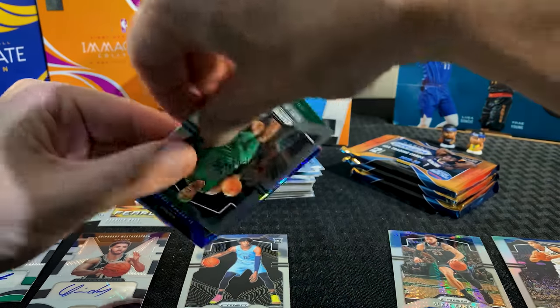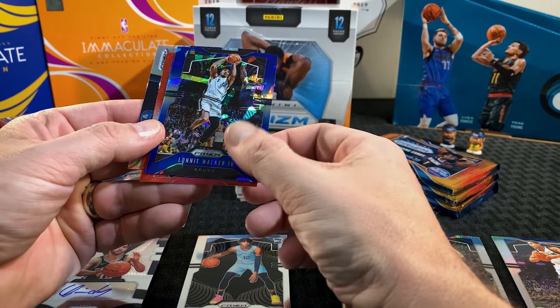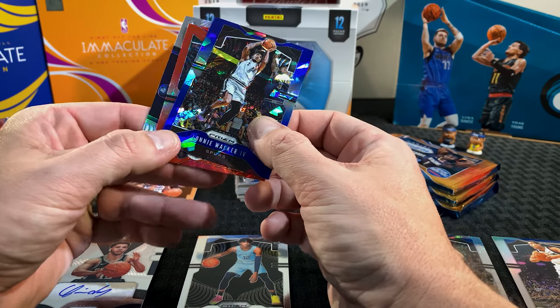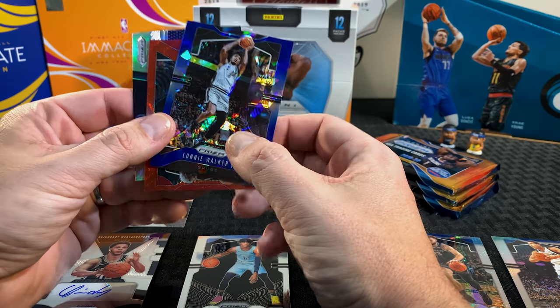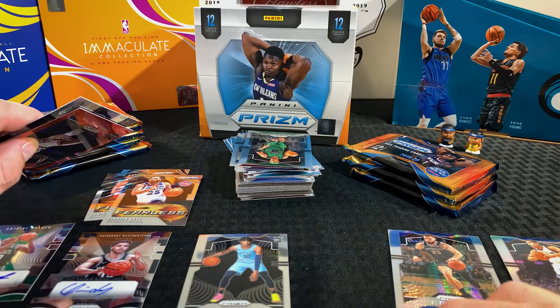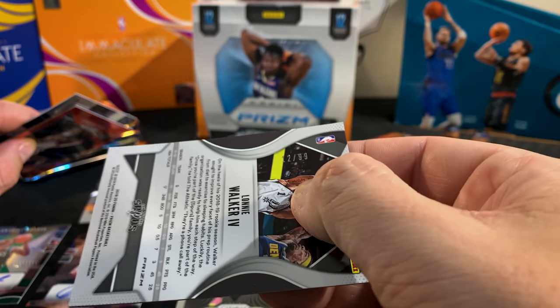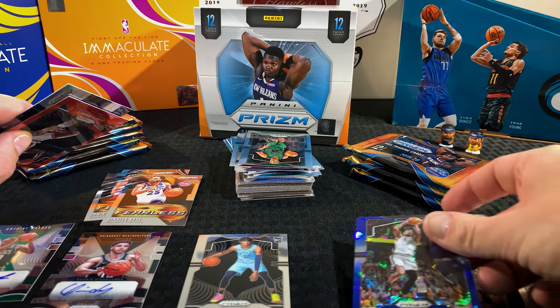What's behind? Ooh, it's Lonnie Walker. It's blue. We have a blue Prizm, Lonnie Walker. So we got a blue, a red, and a silver. Look at that, see that? Man, this is fun. How do I hide this next one? All right, see if Lonnie does have a serial. So serial 12 of 99 for Sir Lonnie Walker the Fourth. Put you there, bro.